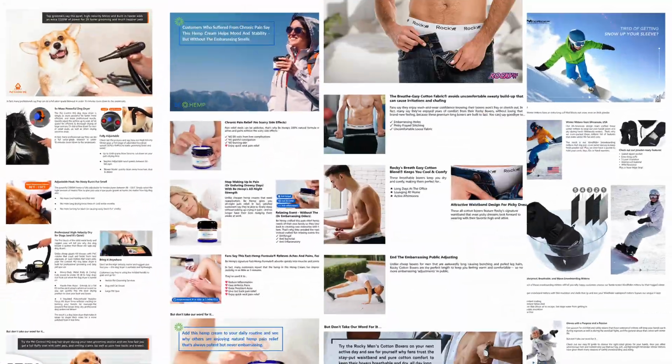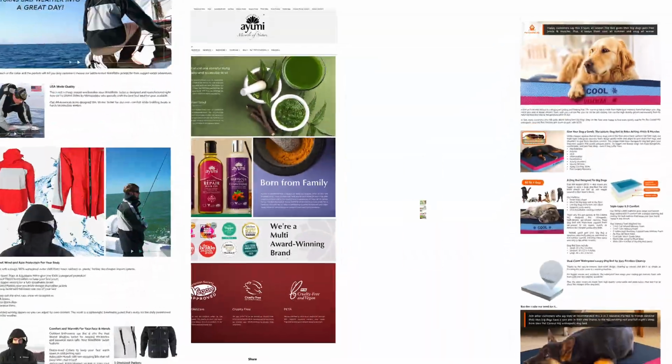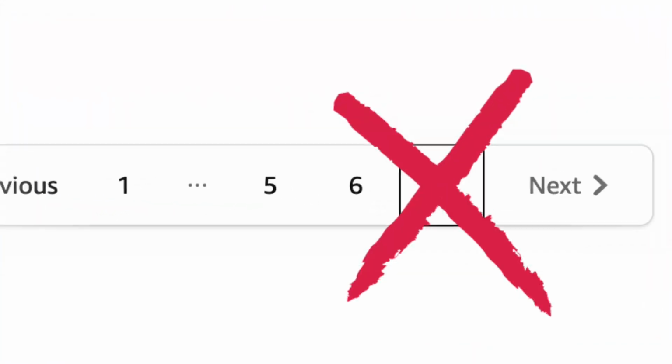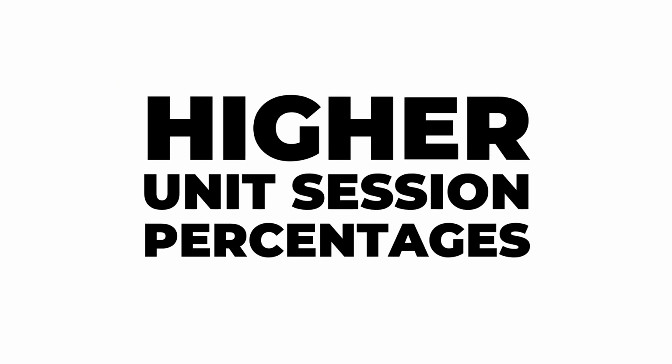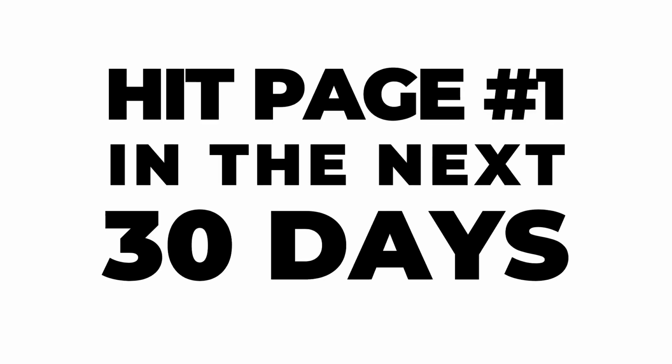And if you apply this to your own Amazon listings, you'll never see page 7 again, because when you know how to consistently build high-yield Amazon listings that sell, you'll be able to model it over and over and over again and consistently build higher and higher unit session percentages than your competitors. This will increase your Amazon ranking so that you can hit page 1 in the next 30 days.